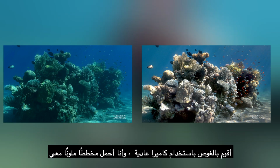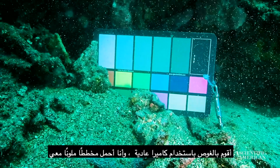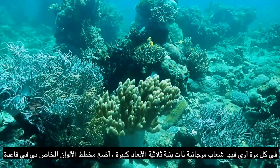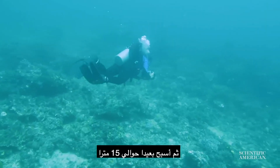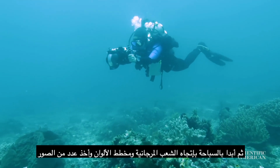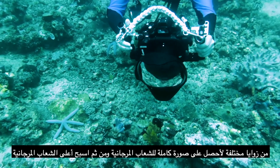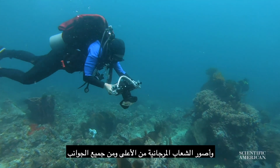I'm diving with a regular consumer camera and I carry a color chart with me. Every time I see a reef with large 3D structure, I place my color chart at the base of the reef and then I swim away about 15 meters. Then I start swimming towards the reef, towards the color chart, and photograph it from slightly different angles until I get to the reef, and then I swim over the reef, photograph the top of the reef, all sides.